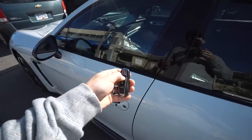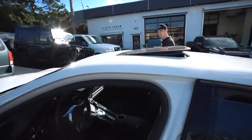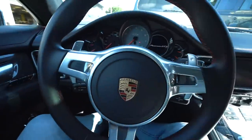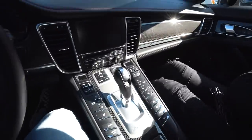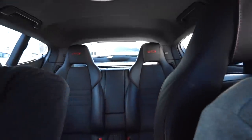So I gotta unlock it. That always helps. Did you get the build sheet? No, I didn't. Okay. But apparently this thing's like loaded. Look at all the carbon in the door panels. Nice. Ooh, it is nice. If you like buttons, this is the car for you. Not only do you have all these buttons, look at the back. Holy crap. That's crazy. I want to sit back there, chauffeur.